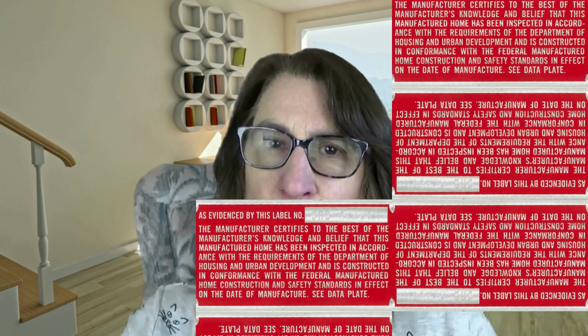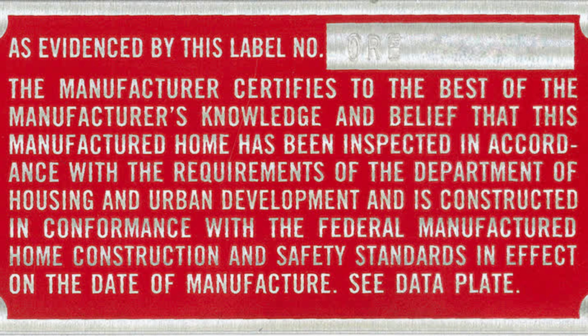One is you want to have the HUD tags. Now the HUD tags, they're actually the size of a dog tag, like an army dog tag. They're usually either red or blue, and they will be adhered to the back of the manufactured home. Now, if it's a double wide, there will be two, one on each side. If it's a single wide, there will only be one. They're usually red or blue. So you want that for the loan.